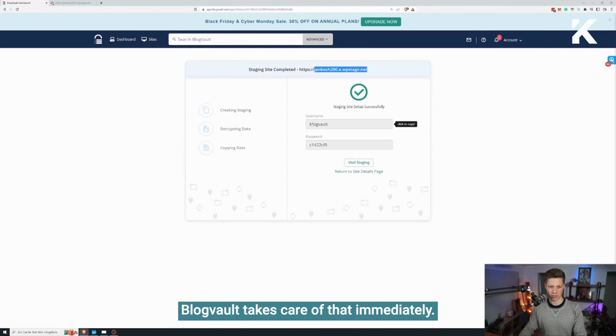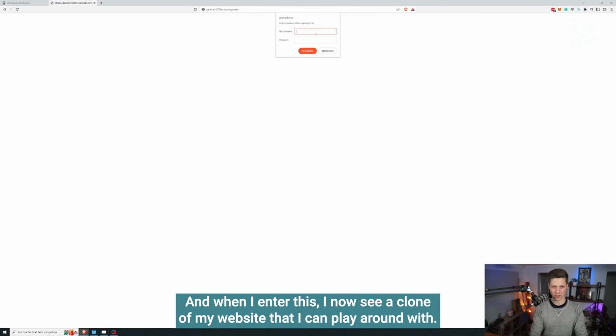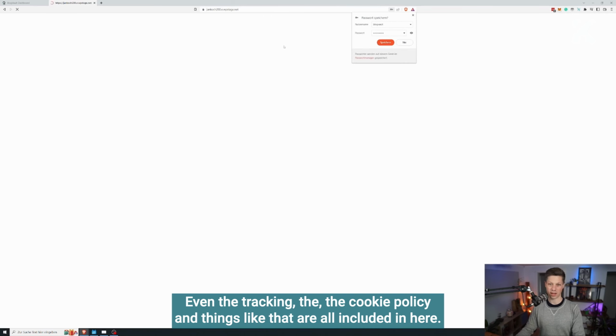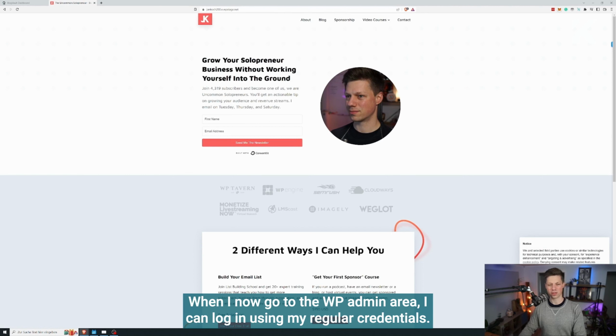Blogvault takes care of that immediately. The username is Blogvault, the password is right here. Copying that to the clipboard. And when I enter this, I now see a clone of my website that I can play around with. I see an exact clone of my website, even the tracking, the cookie policy and things like that.